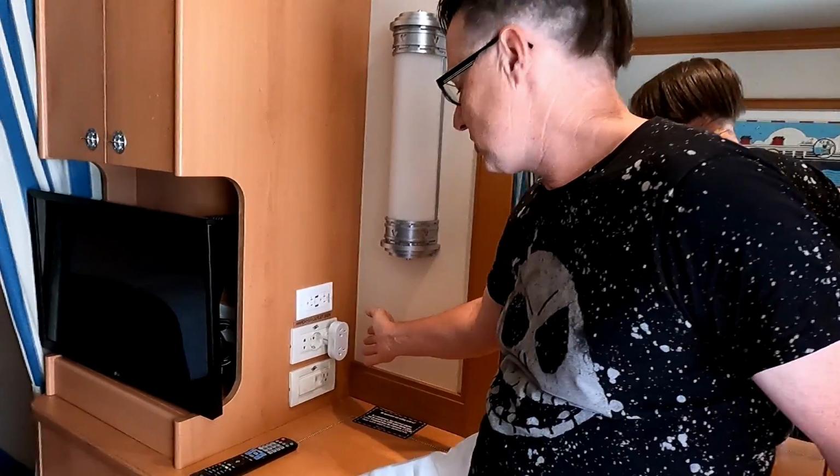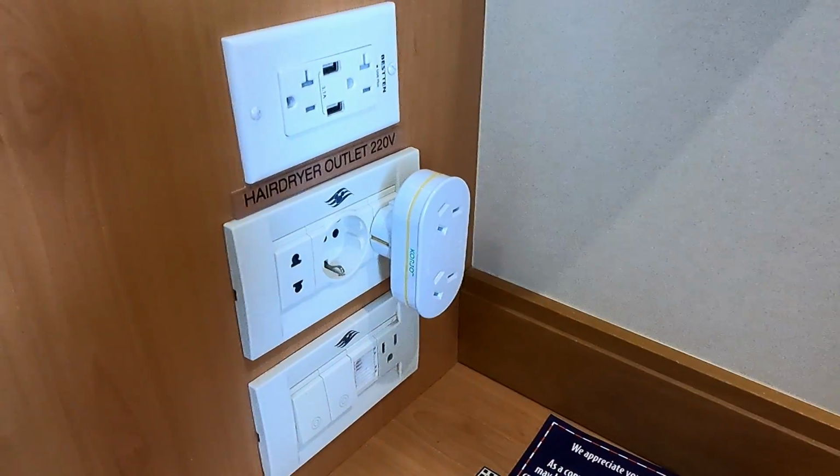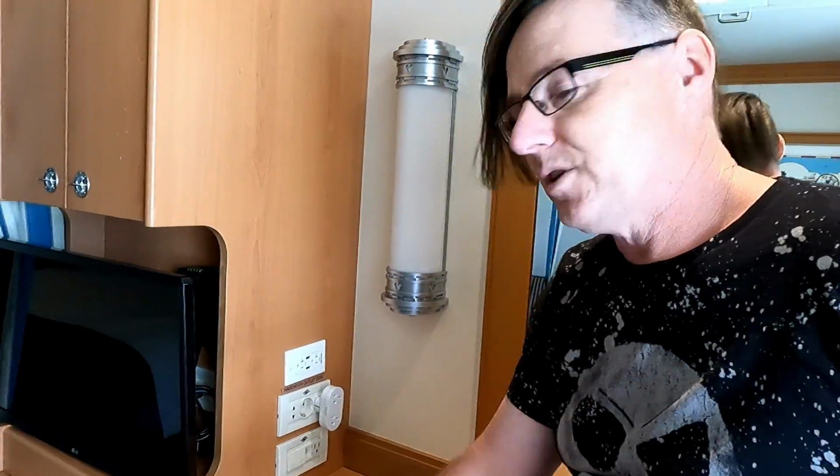Obviously these days people use a lot of devices and need a lot of charging, and we were under the impression there wasn't going to be any New Zealand power points, but the room has provided an actual socket. We have got the 2 power points at 220 volts, which caters to New Zealand, and then there's also a few USB ports around the room as well, so you can charge up some things or use something that actually isn't USB as well, so that's quite nice to know.